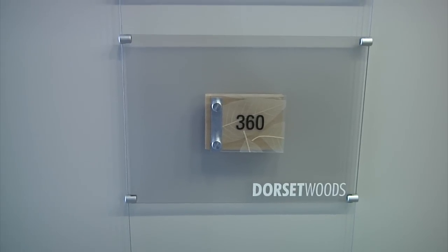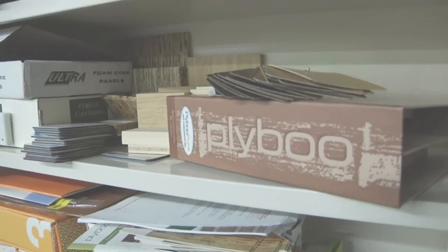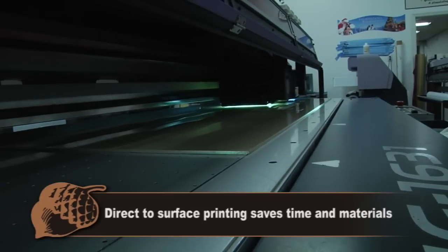The materials have changed quite a bit over the last decade, dramatically due to the impact of LEED, such as Plyboo. We're printing direct to substrate onto any material rather than having to print onto vinyl.